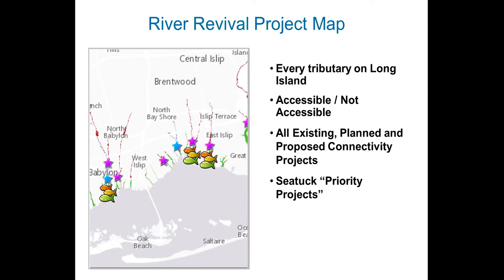And I should point out, this is a work in progress, and we were careful to get everything and be as thorough as we could. But I had one missing tributary pointed out to me last night. So I'm sure there's a lot of other mistakes. I hope you guys will take a look at it and tell us how we can fix it.